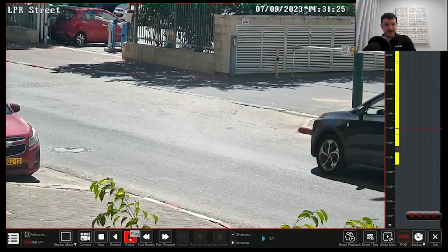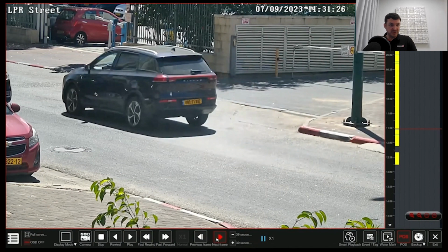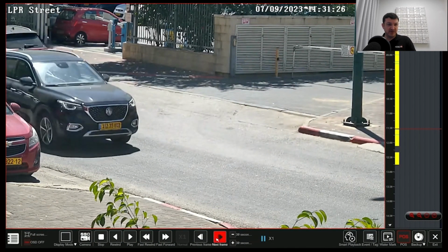I'm just going to slow it down here because the cars are moving fast, just so you can get a true reflection of when it got captured.